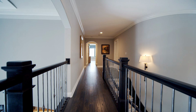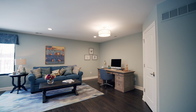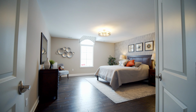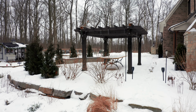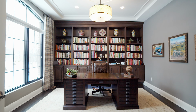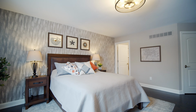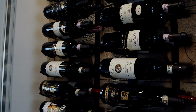What may feel worlds away is literally just minutes from everything. This Superior Township, Ann Arbor School System location keeps you just steps from all of the area's best shopping, dining, healthcare, and more. Soaring two-story ceilings, a private study, all ensuite bedrooms, a fireplace hearth room, a temperature-controlled wine wardrobe.